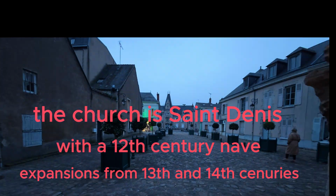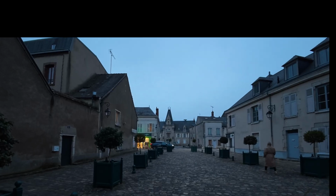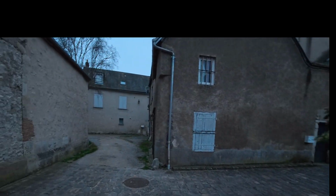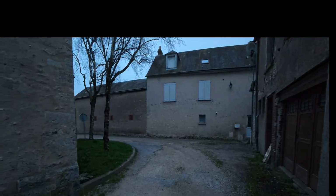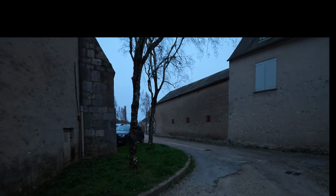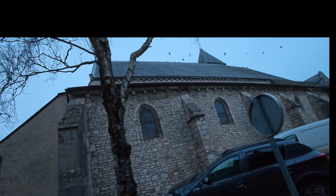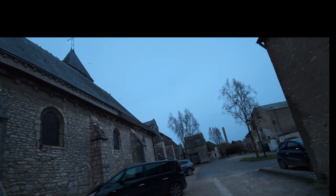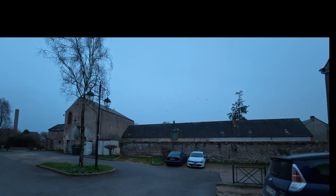Oh, and then you turn around and you see this. Now you know you're in France. Now you definitely know you're in France. Have a quick look around the corner here. See what's around here. I don't know if that's the back of the church that we've just seen, and this is the front of the church. Look at this. This is rural France.